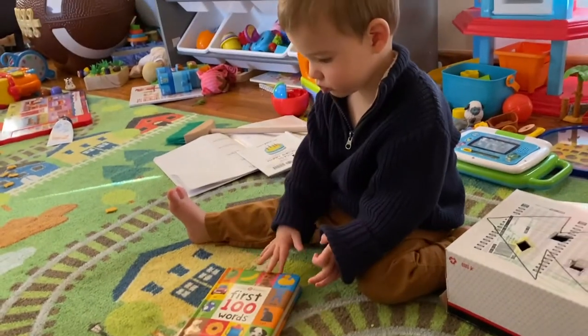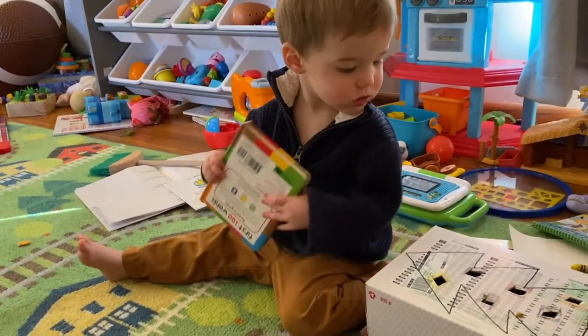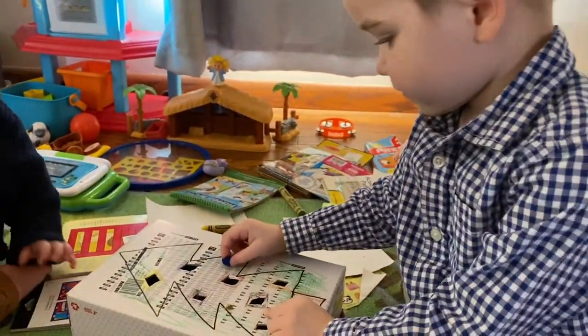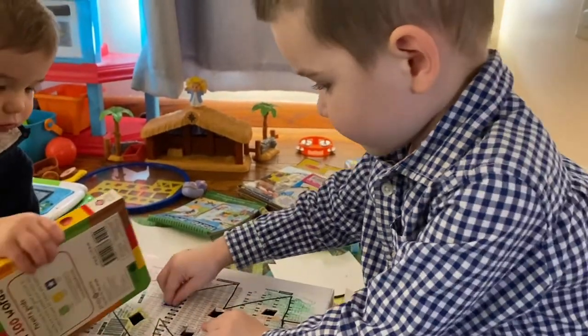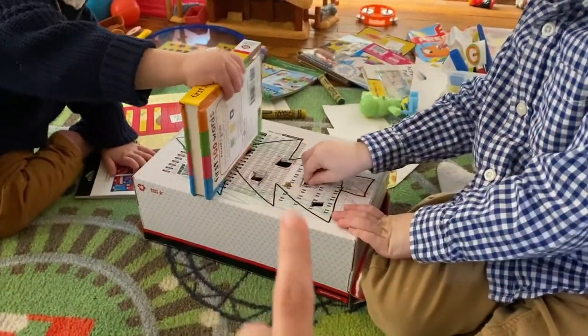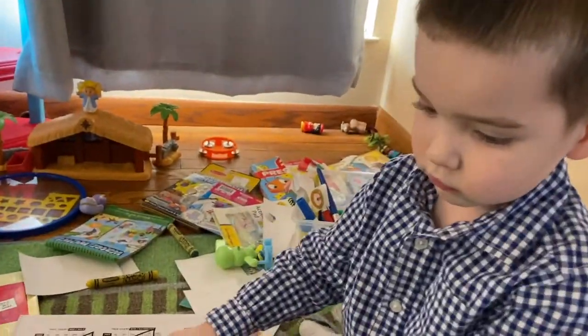Do you got a book, Porter? What is that? A book? He's doing his pom-poms. The only problem is I did this with crayon and the pom-poms kind of wash it away. Is that all the pom-poms? Yeah. Okay, so you know what we do?